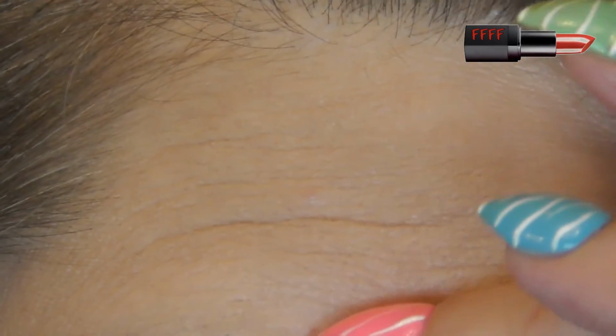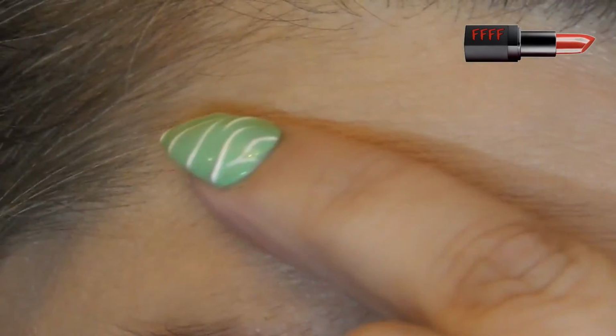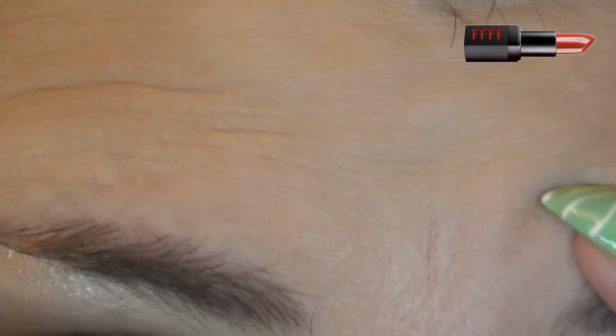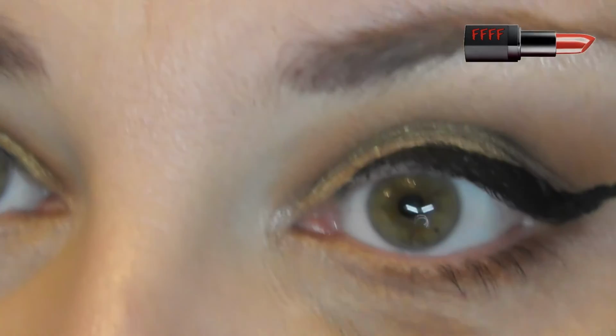It is now coming up to midnight, so this has been on nearly 12 hours. Let's have a zoom in, see how it's doing. Yes, the oils have come through completely. This is just completely broken down on my forehead. Settled in the lines there, making them look way worse.